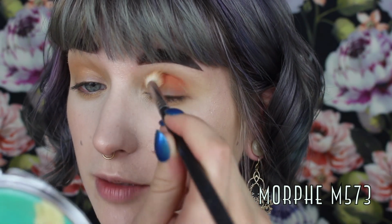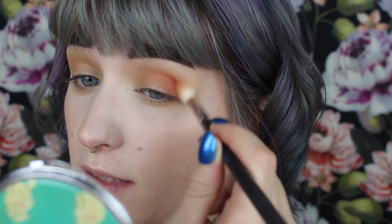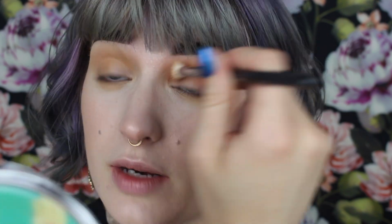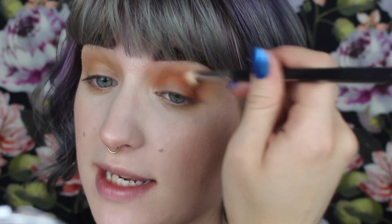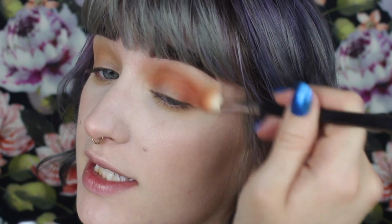Next, I'm going to take the shade Tropico right here, that bright orange, and focusing this more in this outer portion. I'm just kind of tucking that shade in, and then when I have less product on the brush, I'll start bringing it towards the inner portion of the crease. I want to kind of angle my brush upwards now as I'm blending, just to blend it up and not down, because again, we are going to be cutting out the crease, so I want to make sure that blend is there.